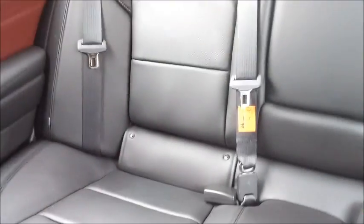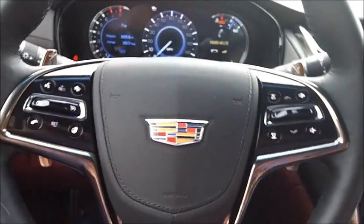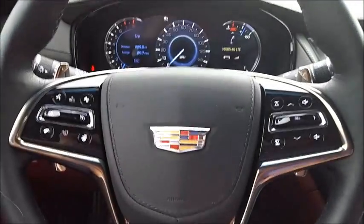Otherwise, very, very good. Back seat, good sized, considering the size of the car. This is a mid-size, so it's not huge. There are some built-in things like window shades there and stuff. Very, very good back seats, and there's a ski pass-through behind that. I really like this car. It's felt really good. It has an almost panoramic, I don't know if you can see it very well, I don't think so, but it has an almost panoramic sunroof.